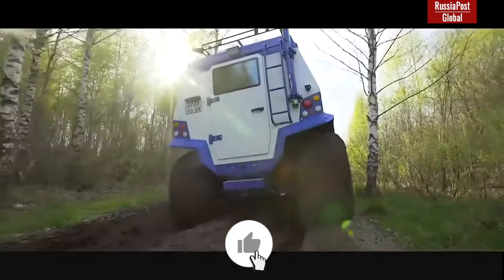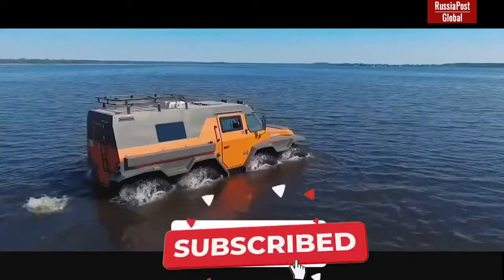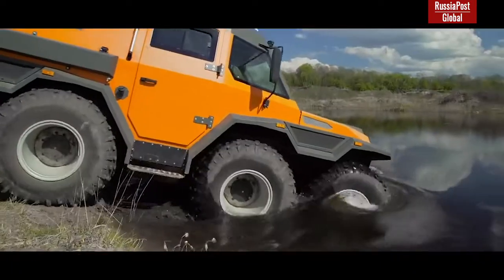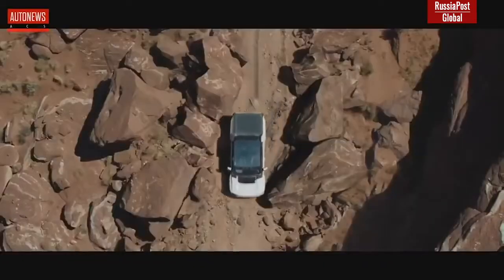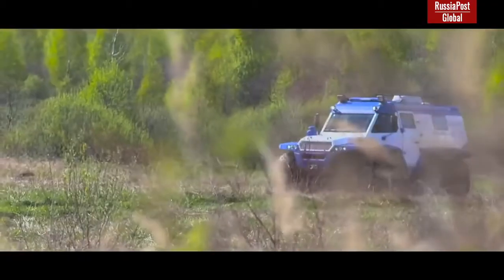This cozy flat is not only able to go through all possible terrains, but can also float at a speed of 7 km per hour. Swamps, sand, tundra, mountains and taiga are no obstacle for it. You probably already saw a commercial of the new Hummer, where the so-called crab walk mode is presented as something absolutely new. Long before Hummer, this mode was installed on Shaman.